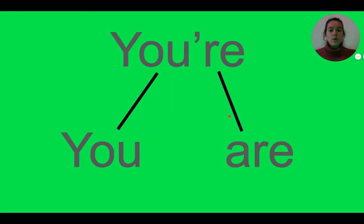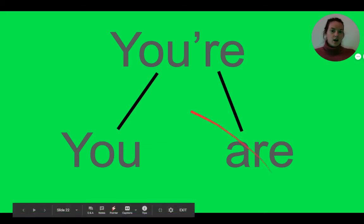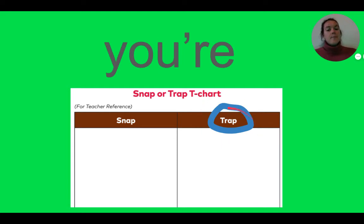Boys and girls, do you remember what this is called if I have an apostrophe up top to make a word? Do we remember what this is called? If you said a contraction, you're correct. I know a lot of you guys did. All right, this contraction is your. So the two words that makes the contraction your are you and are. Your. Now, your is a trap word because in your, you don't hear the you at all. Or. You also don't hear the E.